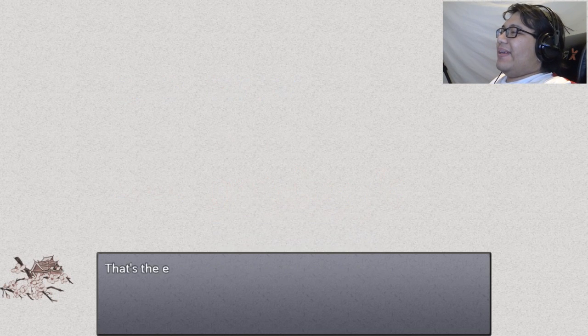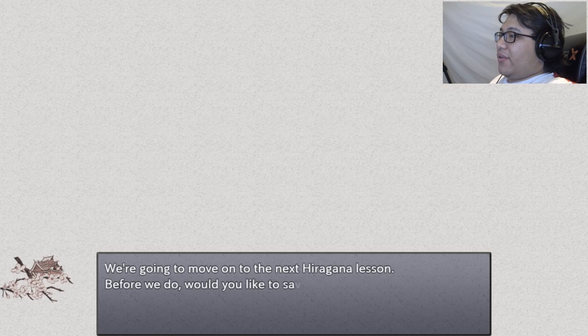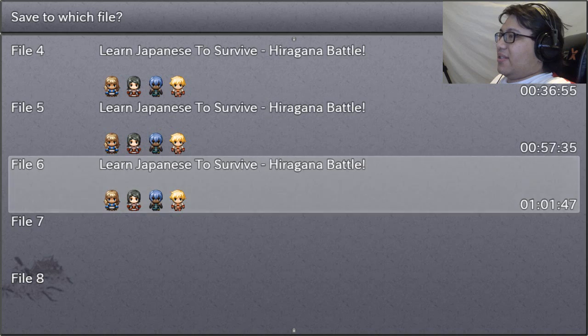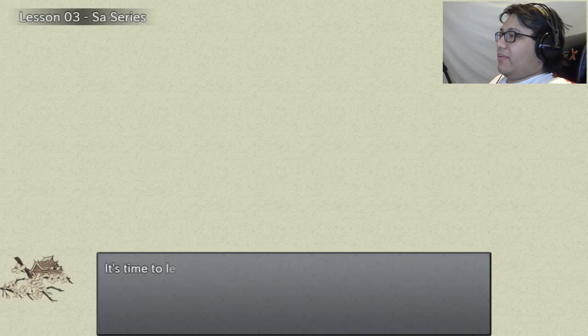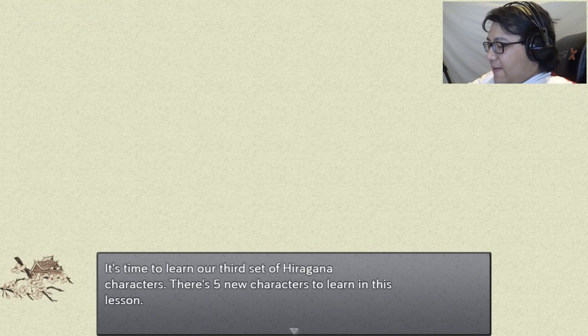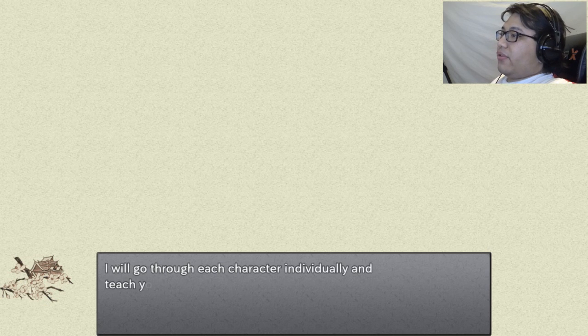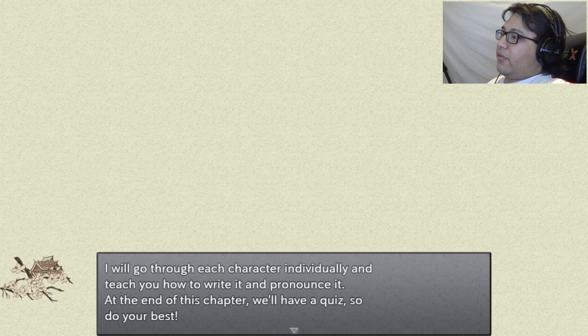Noto. That's the end of our first vocabulary word lesson. You now know 10 Japanese words that are going to be very useful. Well done. We're going to move on to the next hiragana lesson. Third set of hiragana, the Sa series. It's gonna be long, better divide that into two. There are 5 new characters to learn in this lesson. I will go through each character individually and teach you how to write it and pronounce it. At the end of this chapter, we will have a quiz, so do your best.